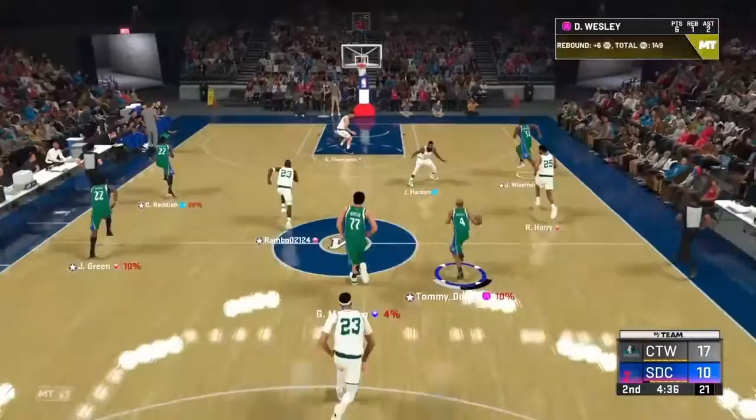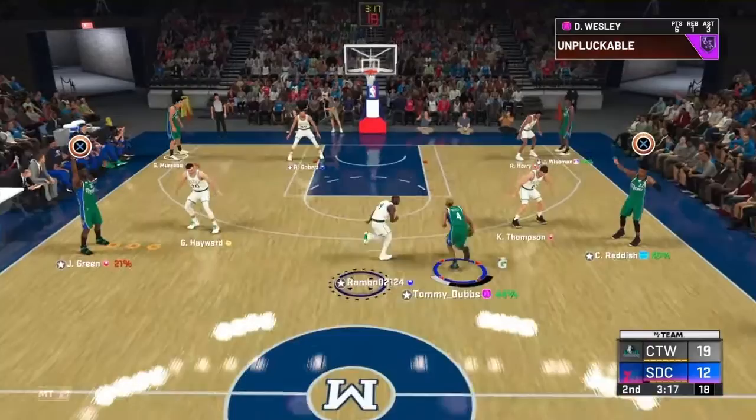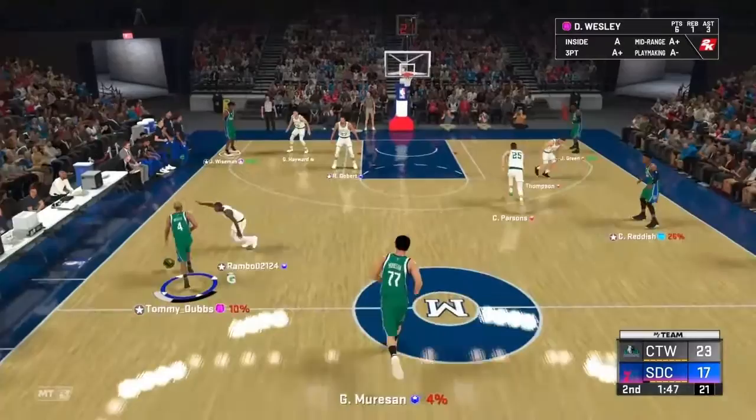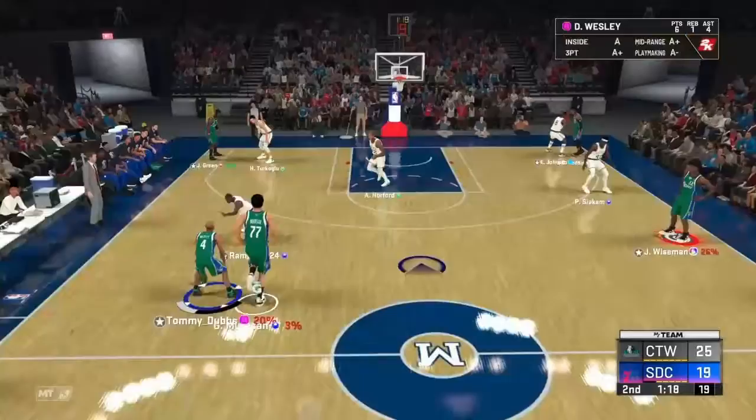Inside to Wiseman. Wiseman finishes at the rim, and we go up by nine. Kicks to the corner to, that's not James Wiseman. No, you go inside, George. George goes inside, and he gets fouled. George back out to David. Wiseman again in the corner again. Nothing but net, and they need a timeout.